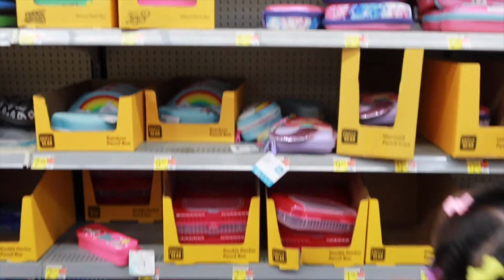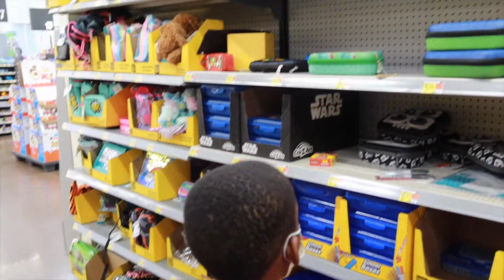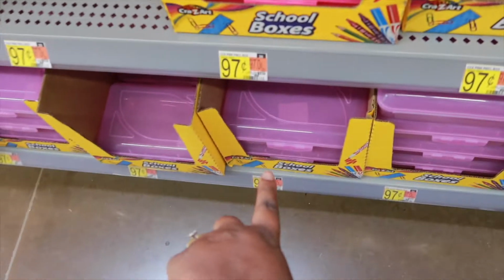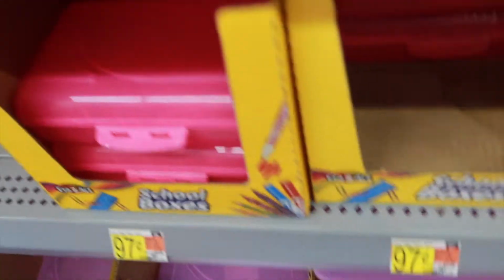We ended up finding different colors of pencil boxes for 97 cents. Hey, DJ got the blue one. Oh, no, you can't get these. No. We got the pink one and the purple one. Which one you want? Pink one. The hot pink one? Let me make sure. Let's get this one.